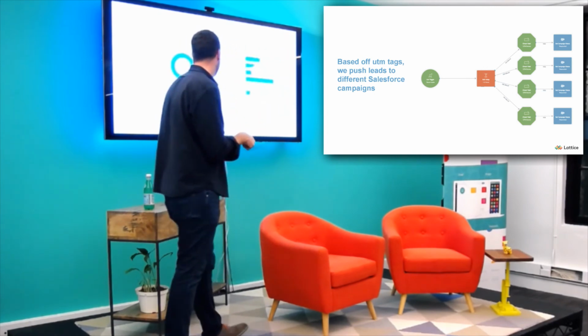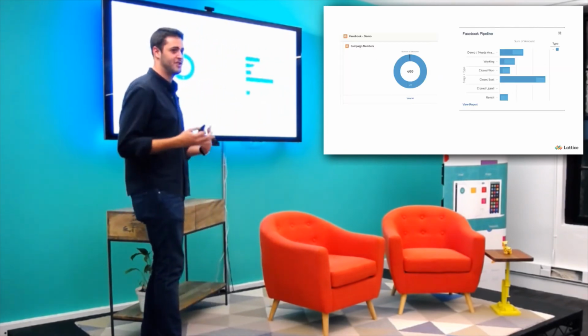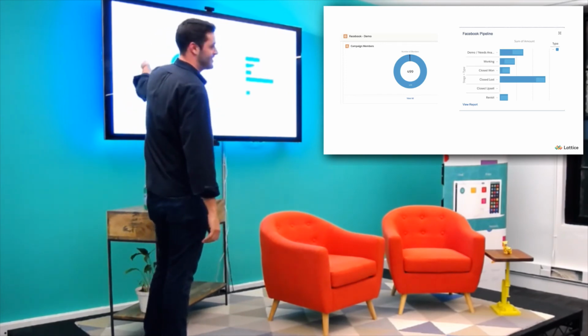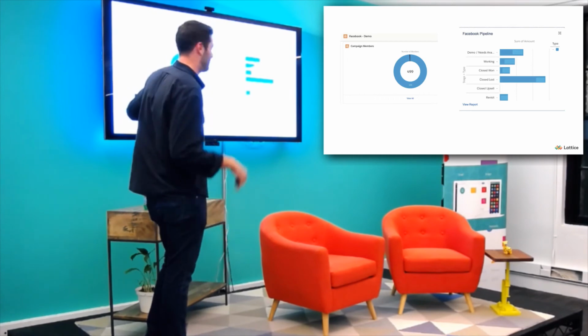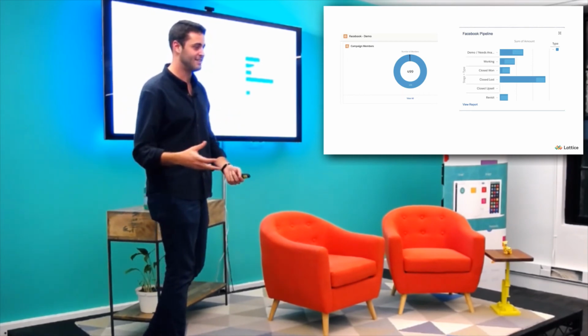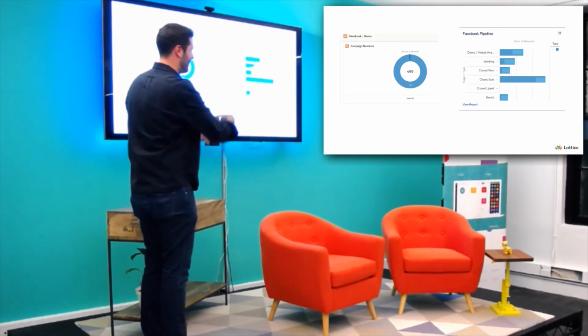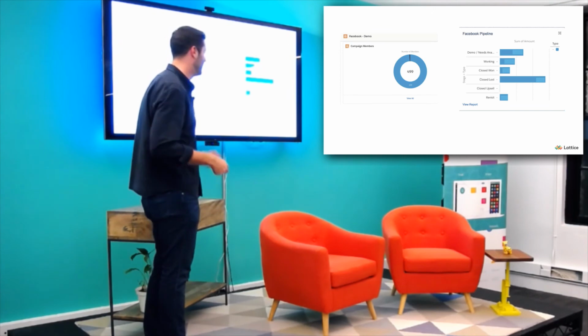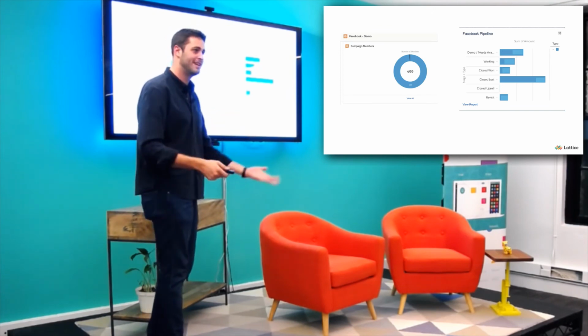What's amazing about this is once it's in the Salesforce campaign, you can start to track the success of your marketing activities, right? We know that almost 500 people from our Facebook campaigns actually signed up and requested a demo. Then we can take that data within Salesforce and see how much pipeline that has created, and how many deals and how much revenue we've closed off of it. So we can really start to see where to invest.